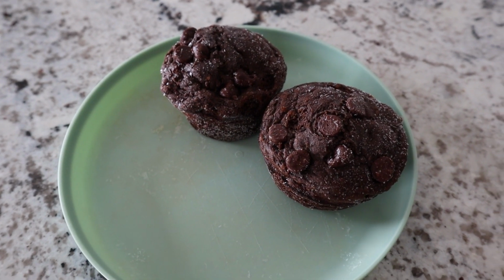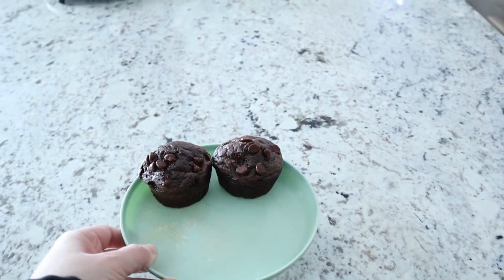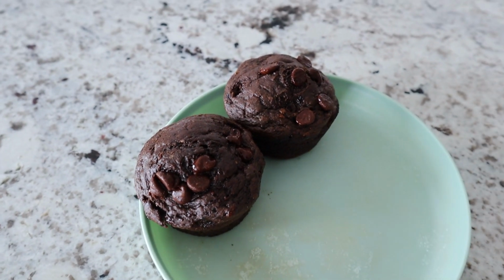I freeze some chocolate protein muffins. I get the recipe again from Macro Friendly Foods. I love her app. I use it a ton. And so I make a whole bunch. I think I quadruple the batch I have for several months. And then I will just freeze them. I'll flash freeze them and then put them in bags.